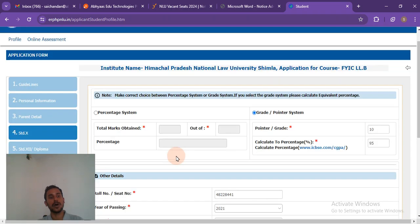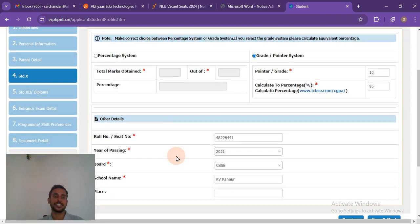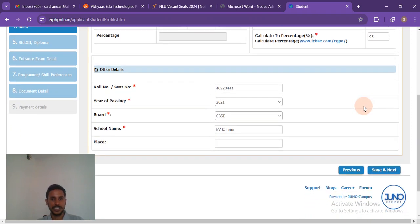The fourth slab talks about your class 10 standard mark sheet. So here, if it was a grade point system, you have to click here. If it was a percentage system, you have to click here, and accordingly you have to put your respective entries here. Apart from that, your roll number, your year of passing, the board from which you have passed, and the last institute from where you have passed.